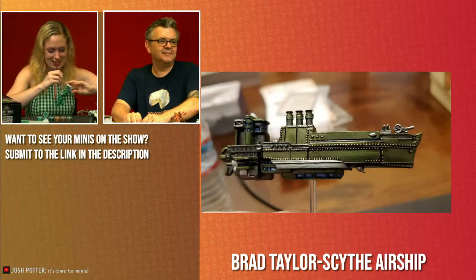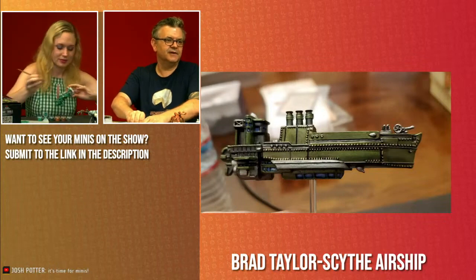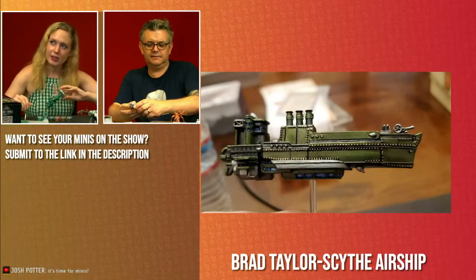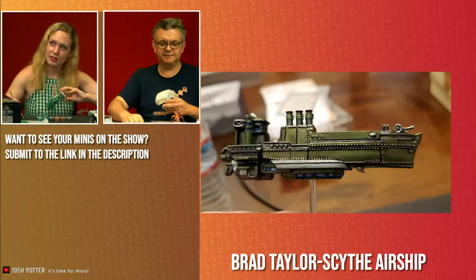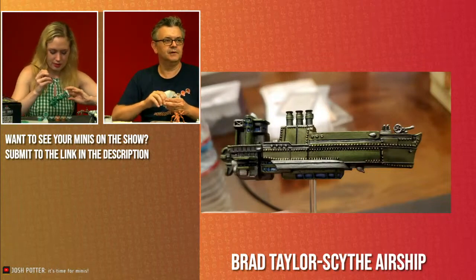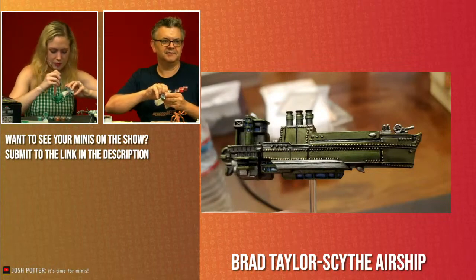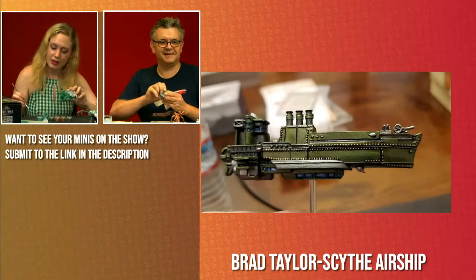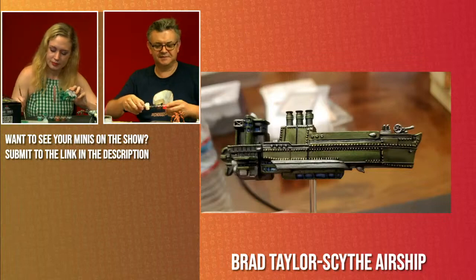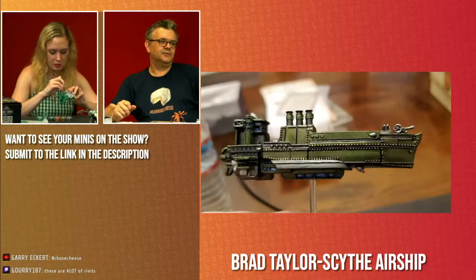Looking at the minis, the first one we've got up is Brad Taylor's Scythe Airship. That looks very cool. I like that color green. Not quite an olive. The reflective green from the set. Very cool. I'm going to give a big shout out to Brad for the painting on those rivets along the panel edges. That's crazy. That's a lot of extra dabbing along there. Looks very nice. And the blue on the windows looks great too. Nice work, Brad. Very cool.